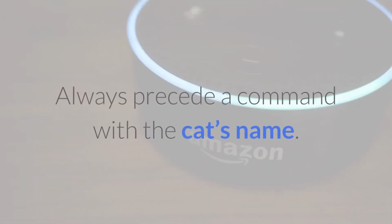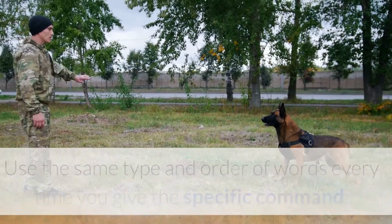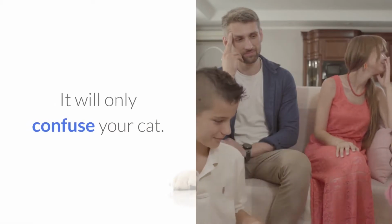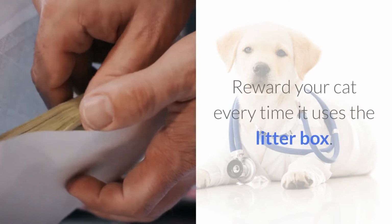Always precede a command with the cat's name. Use the same type and order of words every time you give the specific command. Do not proceed to the next step in training until your cat is perfect with the first step. It will only confuse your cat. Litter box training could take time. Reward your cat every time it uses the litter box.